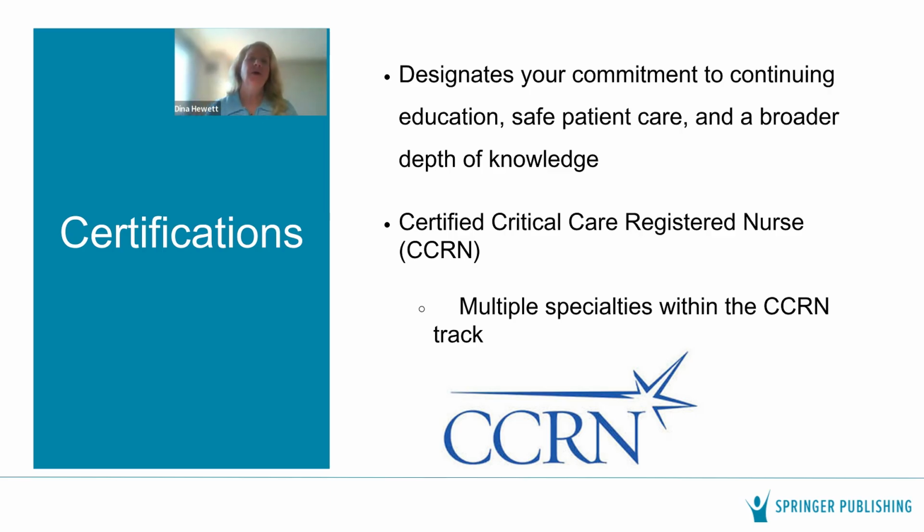Also, as you continue to work in critical care, you'll have the opportunity to take the CCRN exam, or the Certified Critical Care Registered Nurse exam. This is administered through the AACN and designates your commitment to continuing education, safe patient care, and a broader depth of knowledge. The CCRN is available after you have completed a certain number of hours at the bedside, and then you can apply to take this exam.